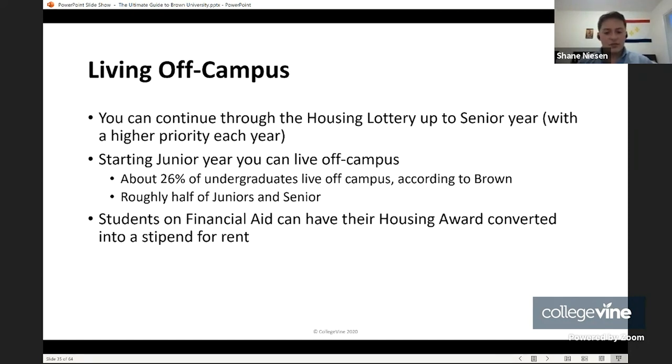And students on financial aid can also take part in this. You can have your housing award converted into a stipend for rent. Basically, it should be accessible to everyone as long as you know that, which not everyone does, unfortunately.